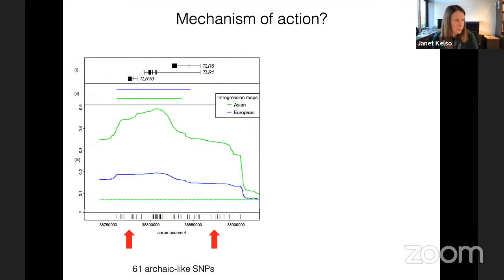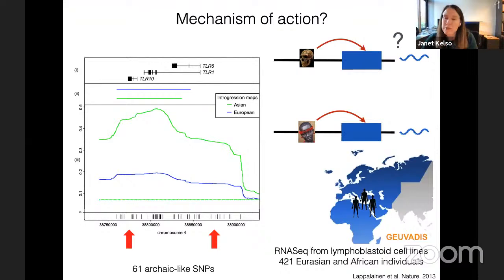So to try and understand what's going on, we thought maybe there was some change in the protein sequence. So we had a look at all the archaic-like SNPs, but none of them modifies the protein coding sequence of any of the toll-like receptors. But we saw an enrichment of archaic variants within known transcription factor binding motifs, suggesting that the effect, if there is one, of this Neanderthal-like haplotype might be regulatory. It might change how much of each of these toll-like receptors is expressed.